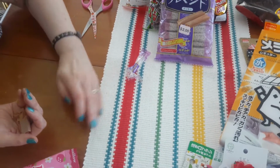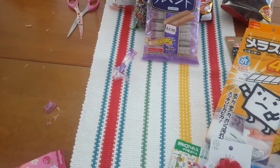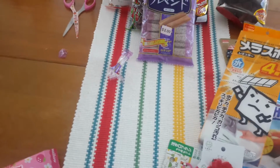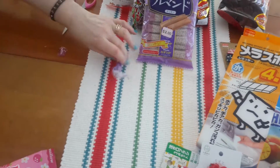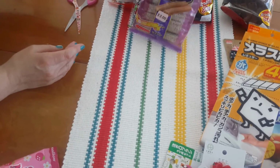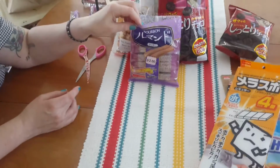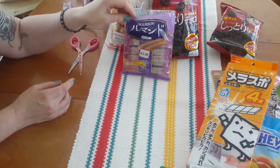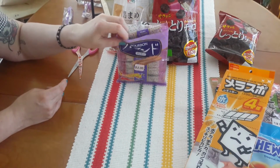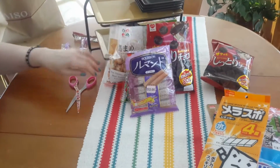Don't mess up my table runner. Let's see. Okay. Yeah. They're pretty good. Yeah, they're okay. They're super crumbly. Yeah, they don't suck. No. They're okay. Kind of like a cracker. Thin, like a. Oh, what do they call it? Like a puff pastry thing on the inside with this stuff on the outside. Oh, they're okay. Okay, then we'll try these.